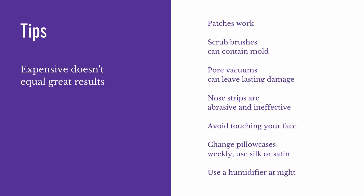Pore vacuums can leave lasting damage. You most likely do not know how to use it properly. You might be applying too much pressure or using it for too long in one spot. It is not worth the lasting damage that it can cause. If you really need your pores dug out, look into a good mask or going to an esthetician or dermatologist.